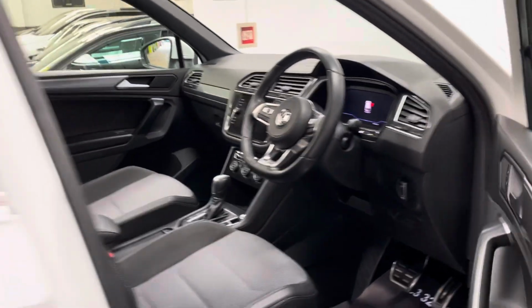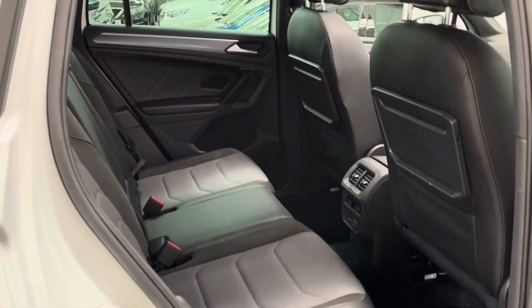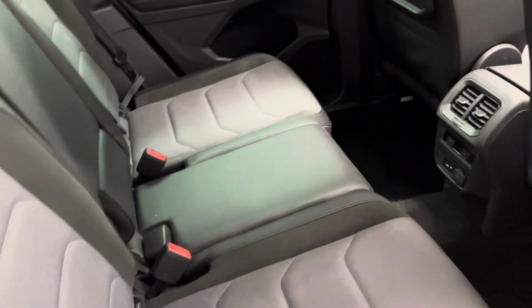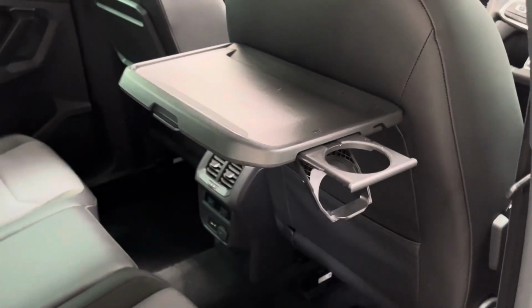The Tiguan's a great car for the family, so as we open the rear doors, you have good access into the back, nice and wide. And as you can see, lots of headroom and legroom, so ideal for getting children in and out of car seats, for example. The rear bench has 3 individual seat belts, and then you also have these smart pop-up picnic tables that even have a cup holder as well, so ideal for the children.